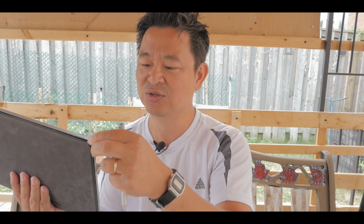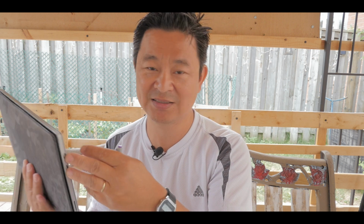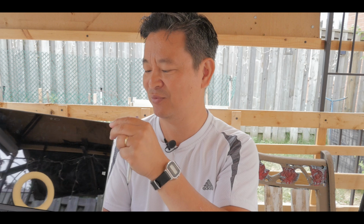The reason for that is that with these types of tablets, it's very hard to get them repaired or fixed, especially when you're trying to access the battery and replace it. You can't really remove the battery easily, because you would need some kind of technician to help you get it out and put in a new battery, and that can cost you maybe even more than the tablet itself. Just keep that in mind.